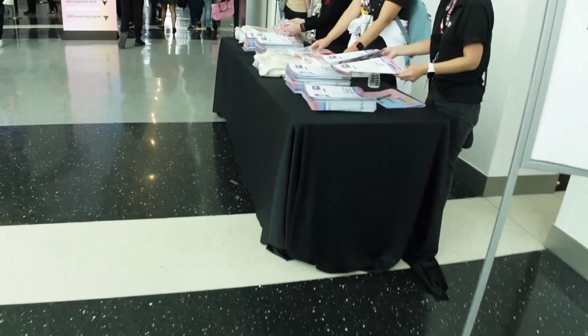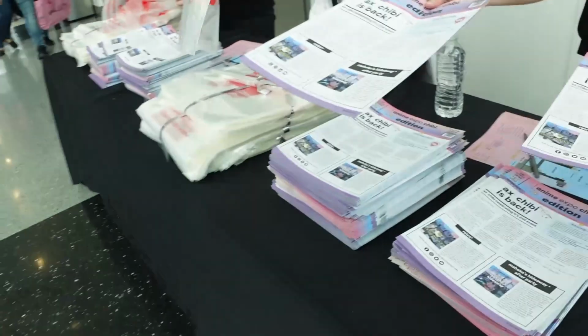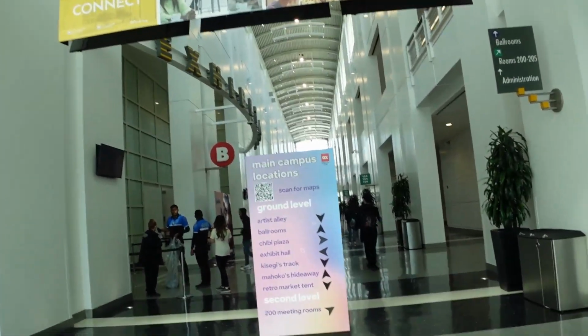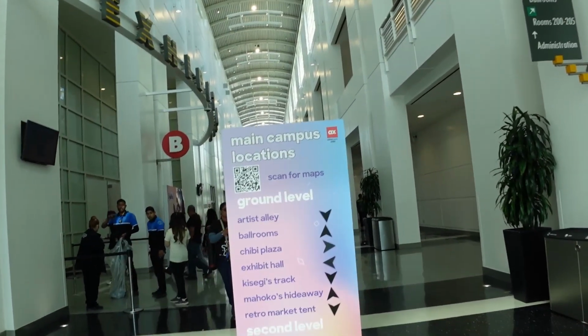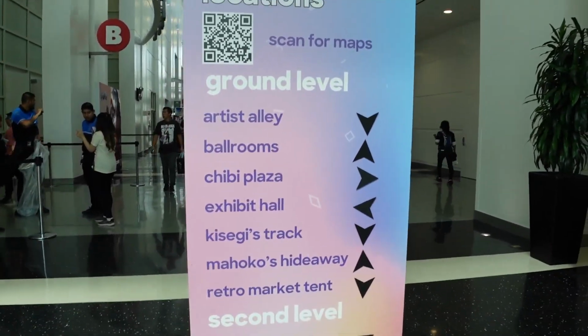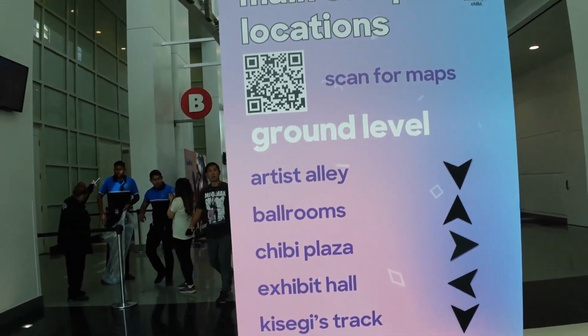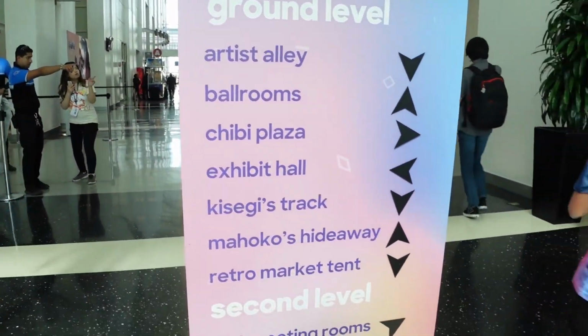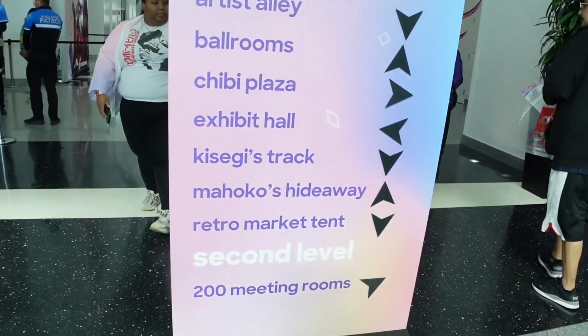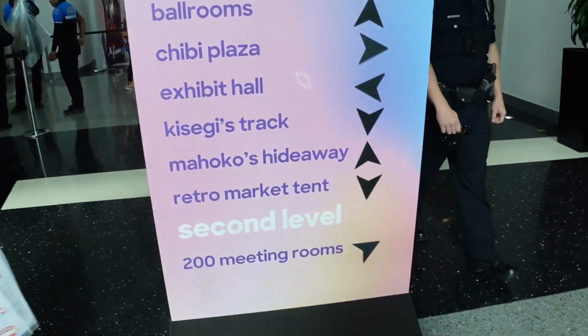Let's head in. Alright, here's some free items here. Thank you very much. Alright. You too. And these are the main campus locations. Right there is a QR code here. There are other places to visit: Artist Alley, ballrooms, Chibi Plaza, exhibit hall, whatever that track is, whatever that hideaway is, and the Retro Market tent, which I already saw.